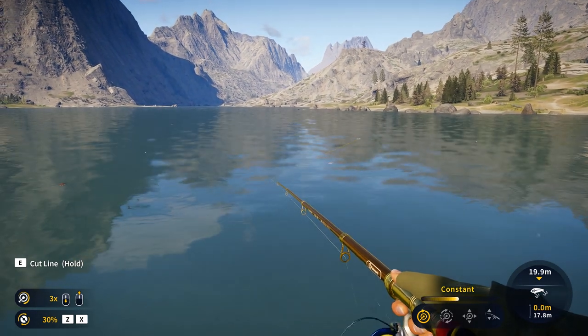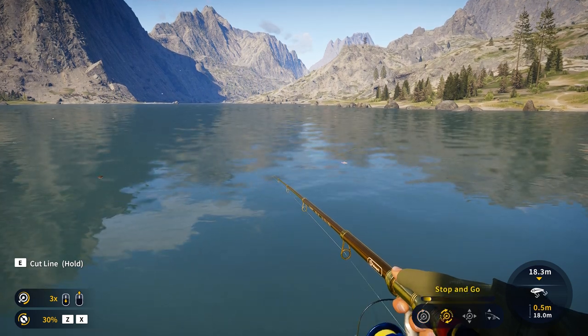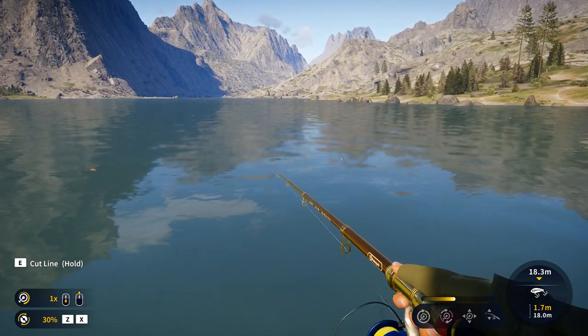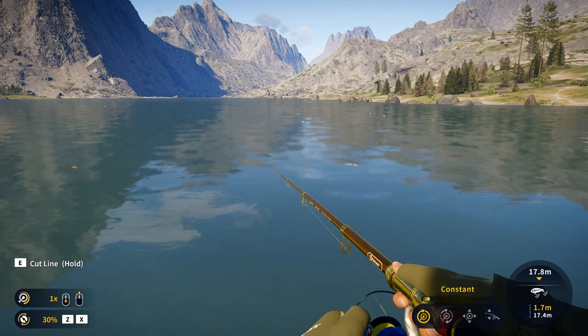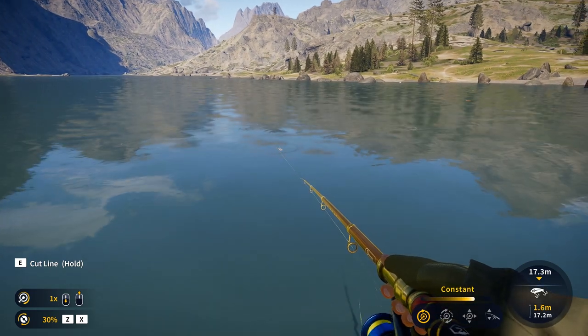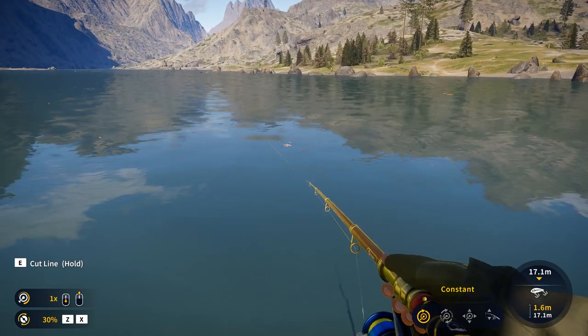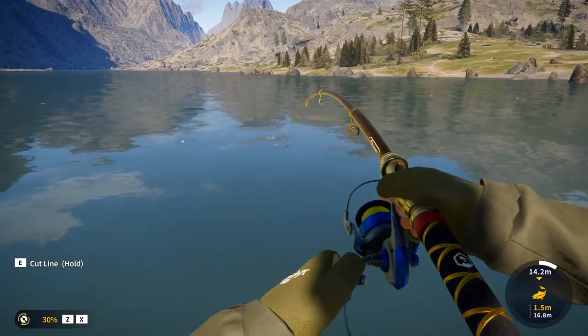It's quite deep at this area. Let's see what we can get here. I want to catch something I haven't caught before. That would be nice. The last location is a really good place as well, so I'm trying to find the good spots and show you where they are, so when you jump in you can just go and get some nice fish. Here we go.